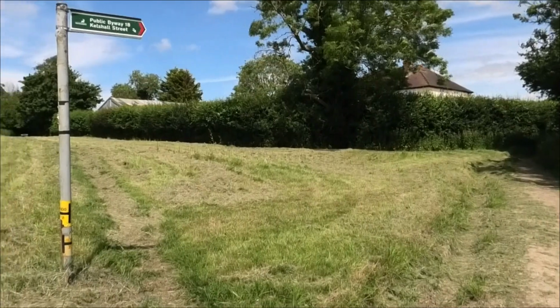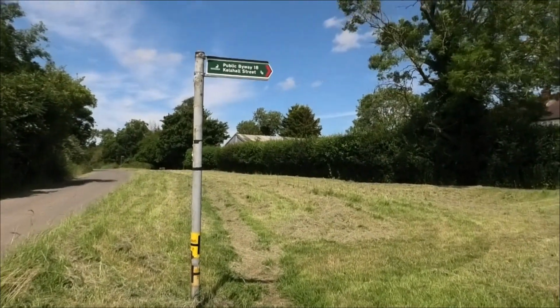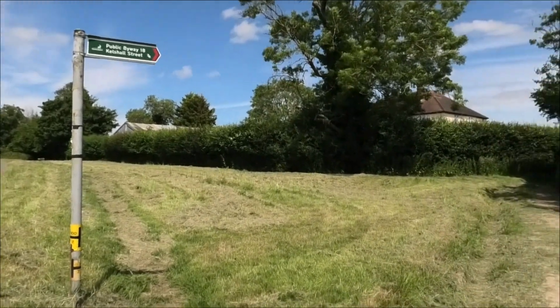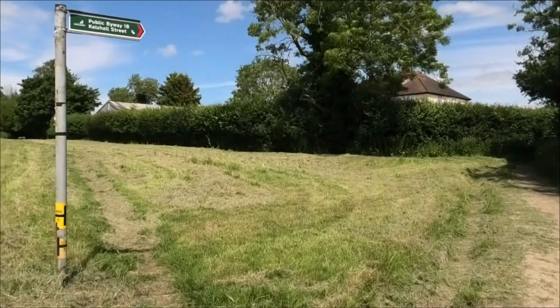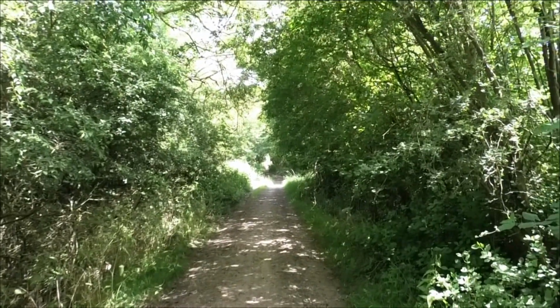And here you've got a whole green decimated. Could have been a lovely wildflower meadow here. Absolutely ridiculous. Another pleasant section of tree tunnel though.